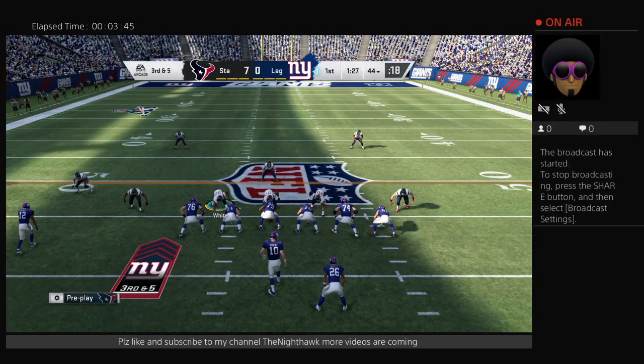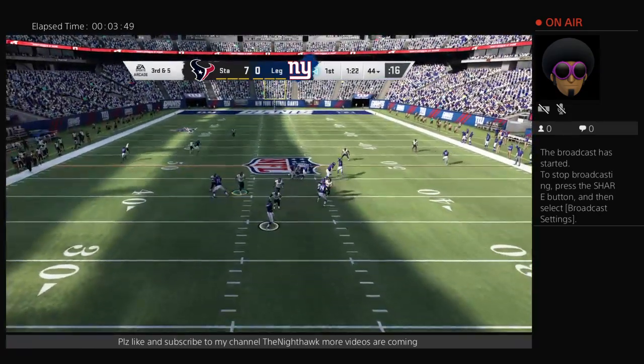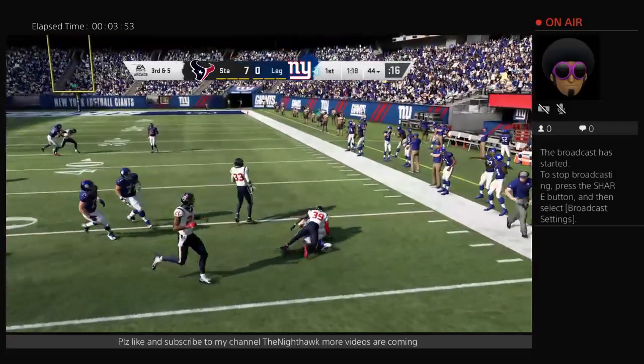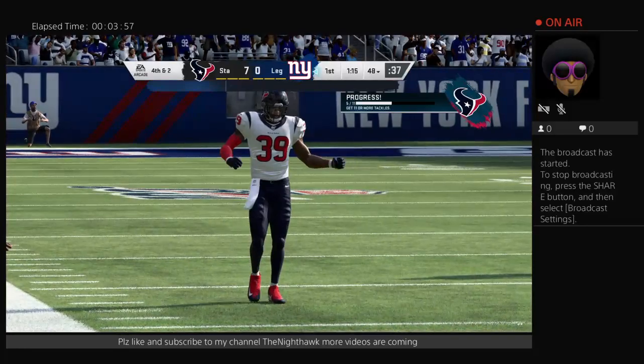Brandon, all things considered, they have to feel pretty good about getting that type of a gain, considering the blitz that they just had against them. They'll set up the screen to Barkley. And this will not be enough. On 3rd and 5, he only gets 3.